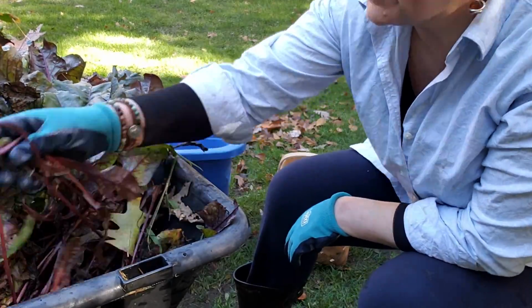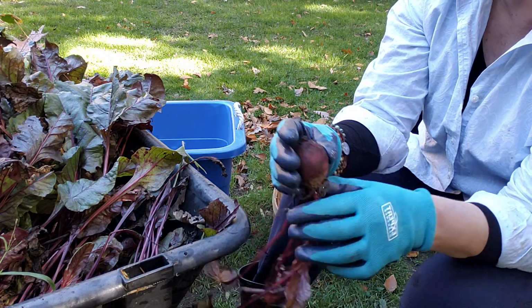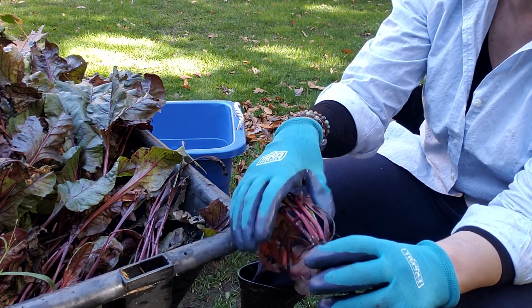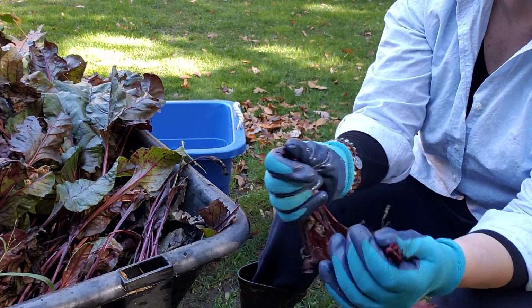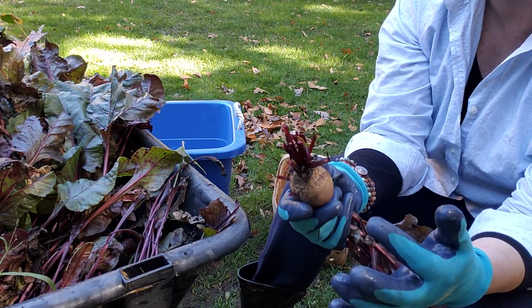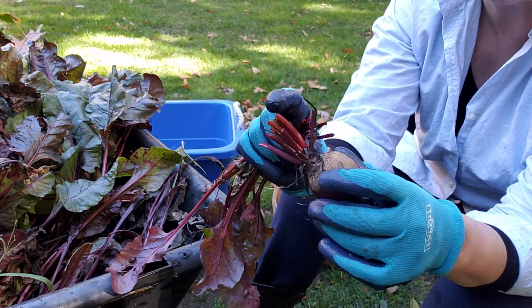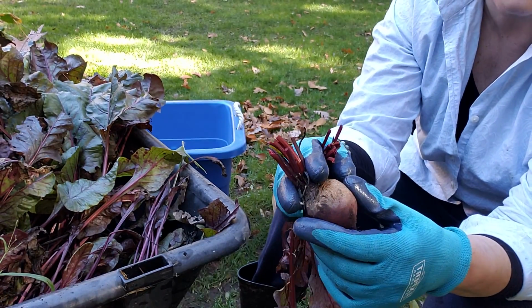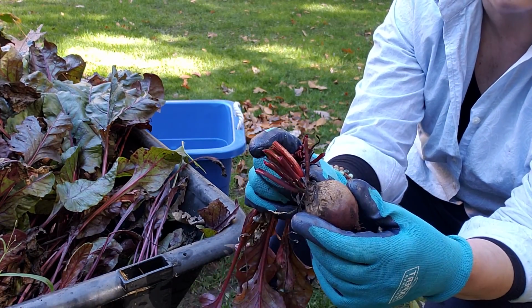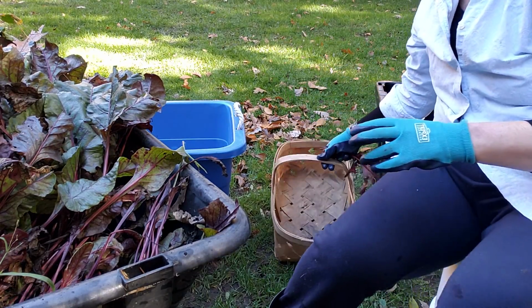All right, let's start by just separating them. This is a really small one, but a cute one. It's gonna roast beautifully. What I'm gonna do is separate them, and I'm gonna rip them off. You can use scissors or clippers, but I'm gonna leave about 1 inch of stems on my bulb, just like this, okay? I'm not gonna cut right to the bulb. I'm gonna leave a little bit attached to it. And I'm gonna just put it in my basket, okay?